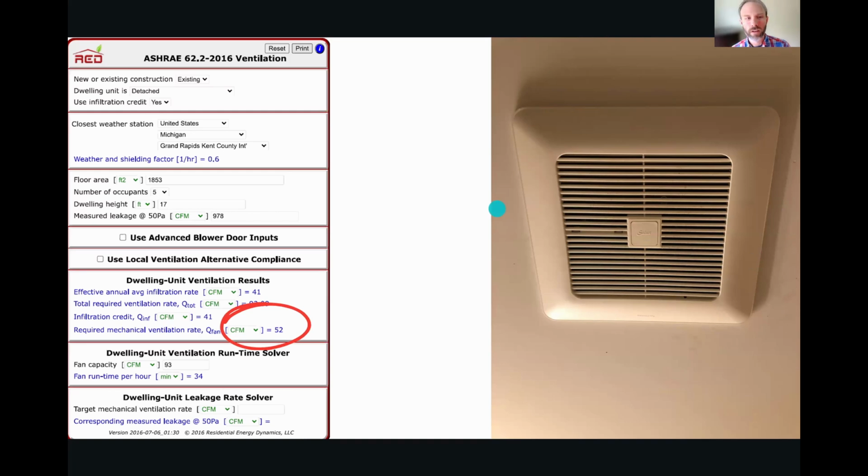On the left here, you can see another really great do-it-yourself friendly tool that is now owned by Pacific Northwest National Lab called RedCalc. This includes the ability to enter in the blower door data we got from the GreenHome inspection and evaluate my ventilation rates. I used at the time ASHRAE 62 2016, which is what programs like LEED and GreenStar call for, and it allows using the infiltration rate of air leakage from the blower door test.